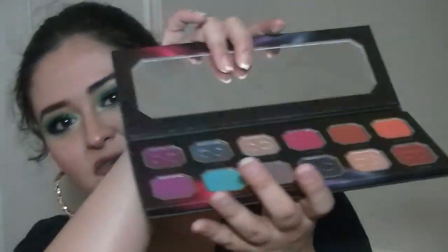Beautiful palette. One of my favorite things that I got in my Beautylish Lucky Bag was this for sure, and I had lusted after this palette for a very long time, and the fact that it was the palette that I received in my lucky box is just mind-blowing. It came to fruition, my wish. So love this palette. That's staying.